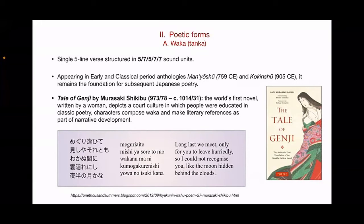There are hundreds of waka in the 11th century Tale of Genji, which is a big medieval literary monument of that period. Genji is the world's first novel. It was written by a woman, and it depicts a court culture in which people were educated in classical poetry. The characters compose poetry, waka, and make literary references back to the Manyoshu and other anthologies as part of the narrative development. What I'm showing you here is just one of the hundreds of waka that are in the manuscript.